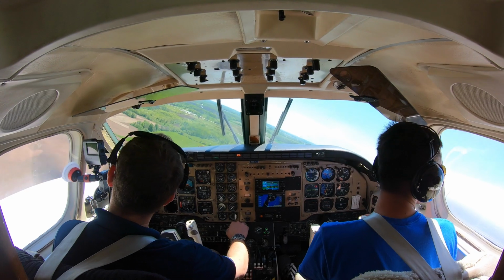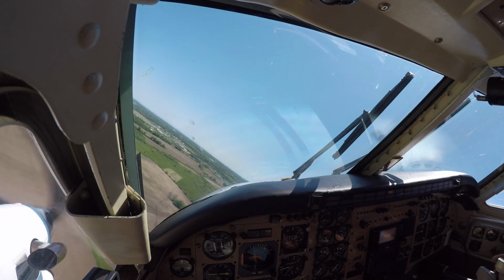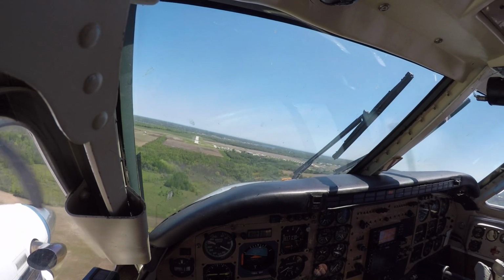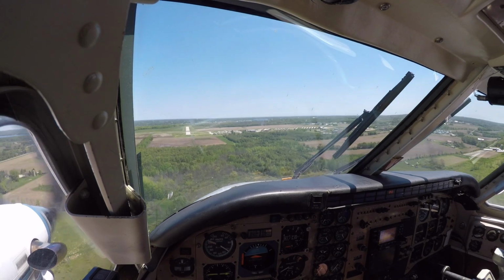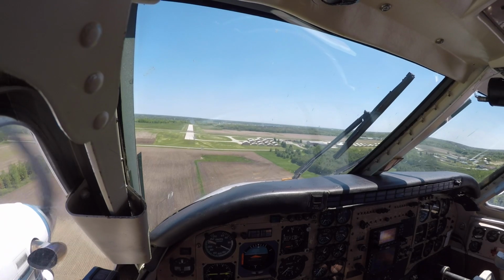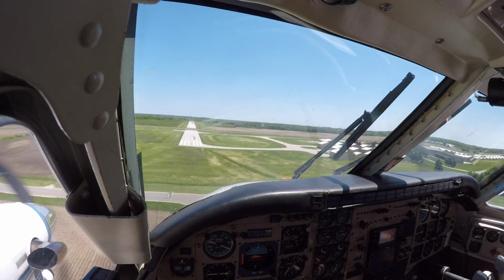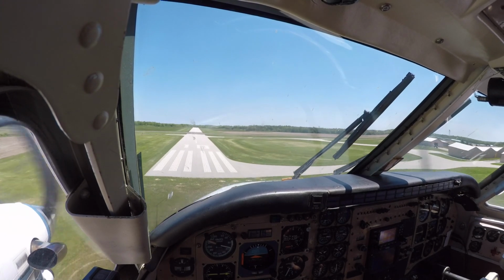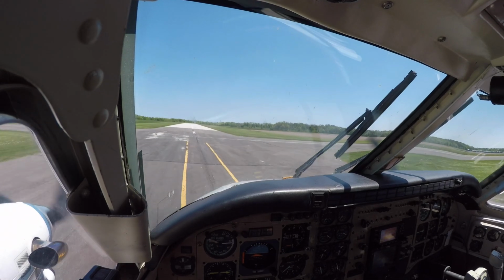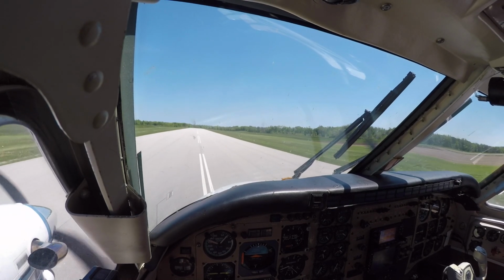Alright, we're going to go ahead and turn this final, and we're going to go ahead and bring on full flaps. Roger. Door County traffic, King Air 567 Golf Juliet turning final runway 10, full stop, Door County traffic. Runway 10, 4 flaps, speed check. Alright, short final, 3 in the green. 3 green. Oh, nice landing.